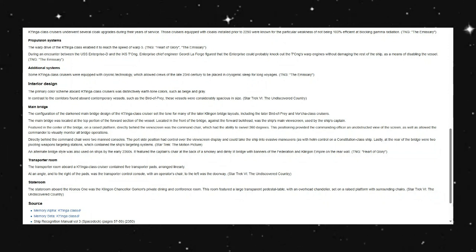Main bridge. The configuration of the darkened main bridge design of the Katanga class cruiser set the tone for many of the later Klingon bridge layouts, including the later Bird of Prey and the Vorcha class cruisers. The main bridge was located on the top portion of the forward section of the vessel. Located in front of the bridge, against the forward bulkhead, was the ship's main view screen, used by the ship's captain.